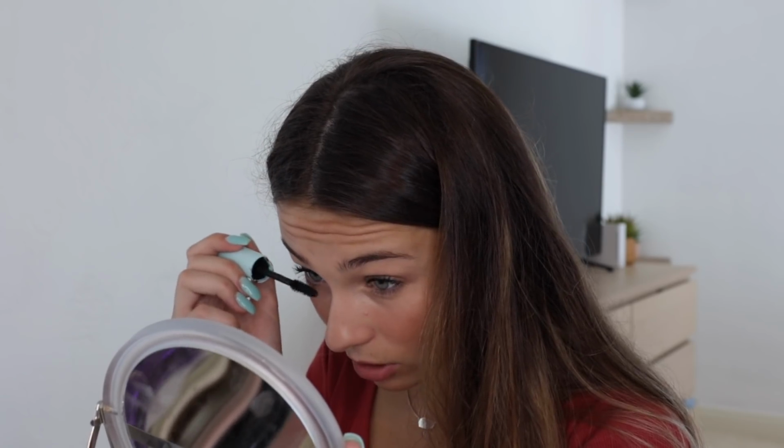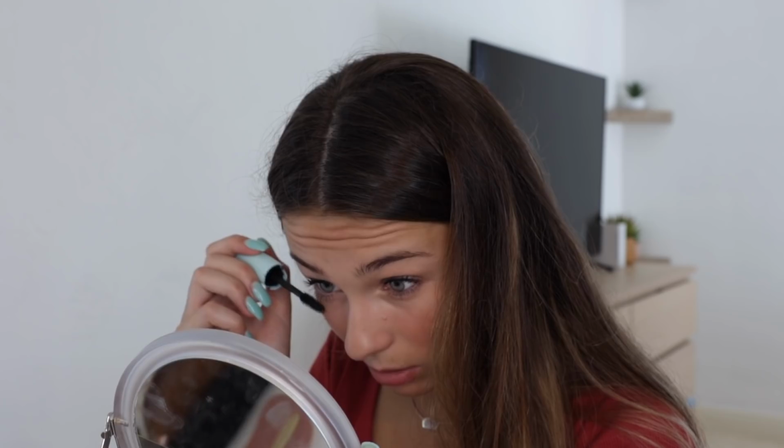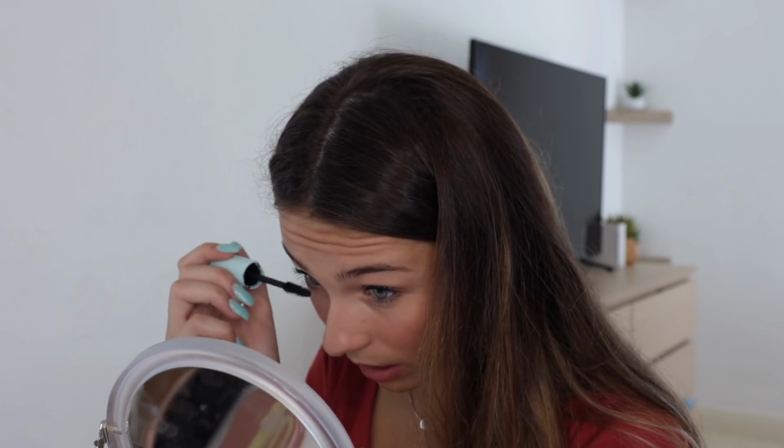I like to use a waterproof one on the bottom lashes just because sometimes, actually all the time, my mascara smudges under my eyes if I don't use a waterproof one, and it's just annoying. This is the Maybelline Total Temptation mascara, and it's a really good mascara to do your bottom lashes with because it makes them super separated and long.